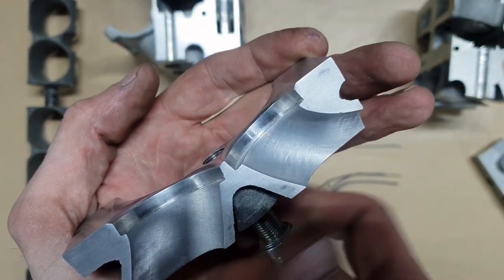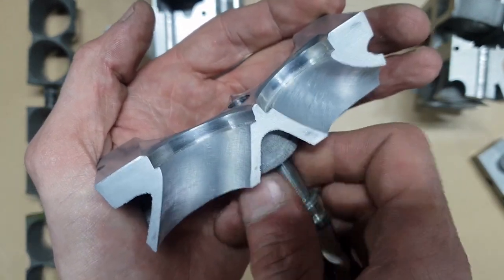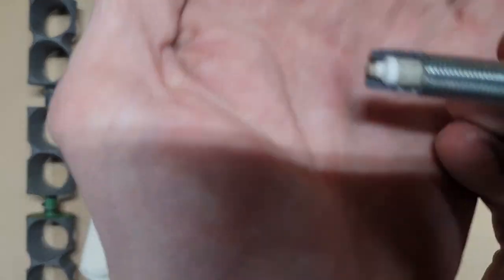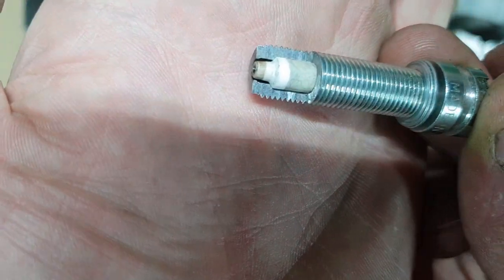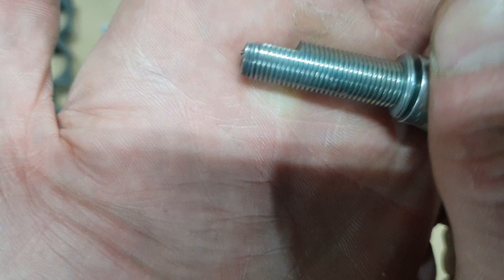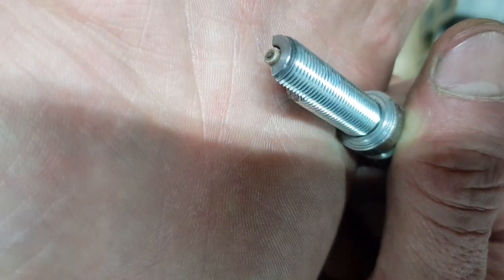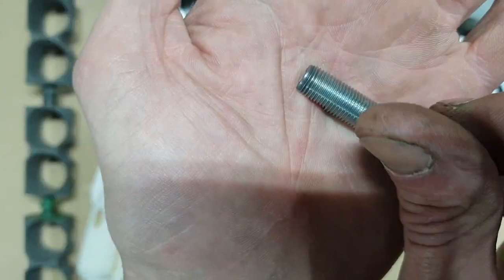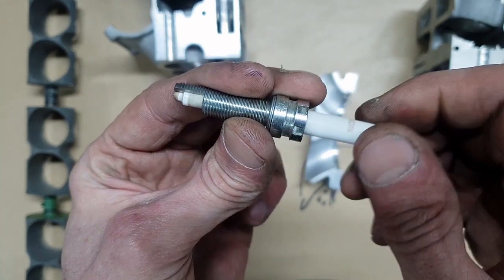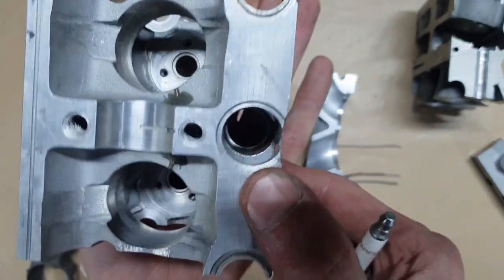Now if I screw this out, you'll be able to see what's going on there. So very shallow. That's the way it would be if it wasn't cut. Again, it sparks from the tip to the outer edge, and no hot zones. It's all cooled by the cylinder head. So that's the plug, Champion. And again, a special tool to go down here, because it has to go down the bore all the way to reach it.